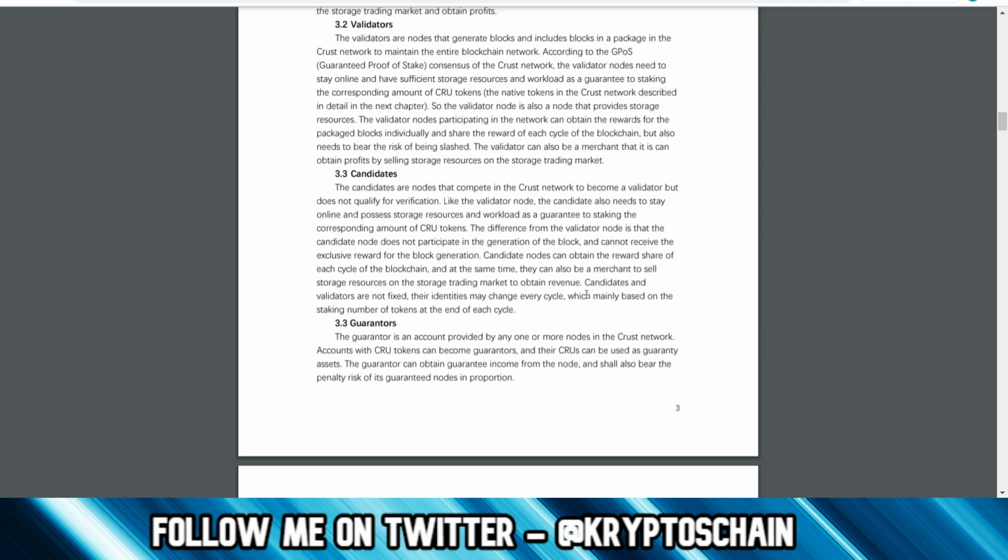Now, candidates and validators are not fixed. Their identities may change every cycle, which is mainly based on the staking number of tokens at the end of the cycle. So I'm assuming what they're saying here is that if a candidate or a validator with a bigger stake than you takes over, or a number of them come over on the network, they may actually drop you in the ranks, right? Because we've seen this with other blockchains too.